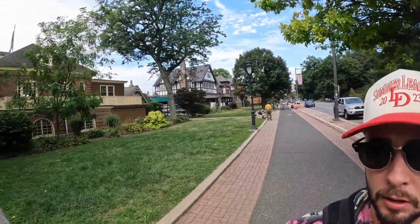Boathouses. Unfortunately, it looks like Lloyd Hall, the only recreational or public boathouse of the 15, is closed. On to the next spot of the day.